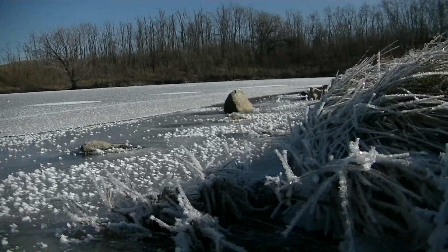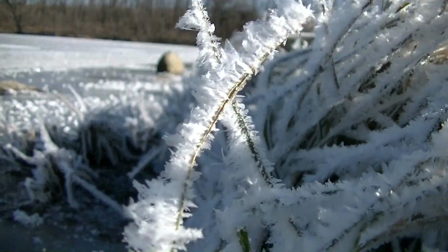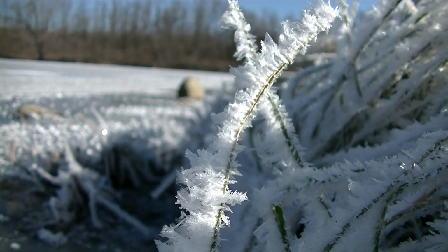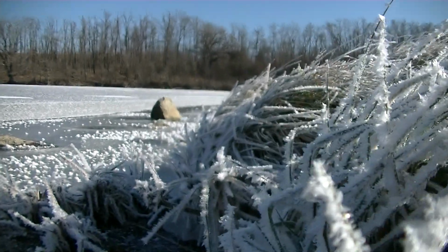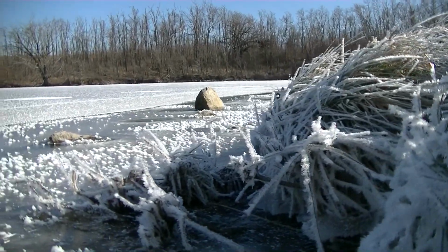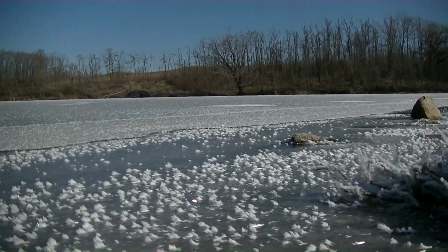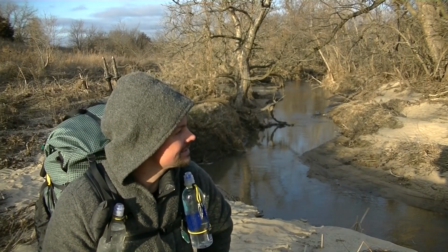Like a frozen tundra down here. Frost is thick. This area down here is absolutely beautiful.